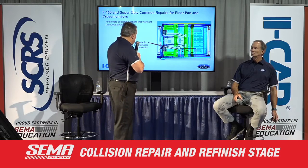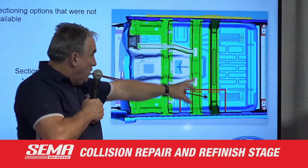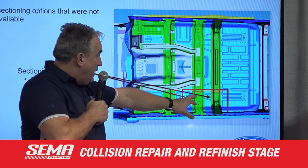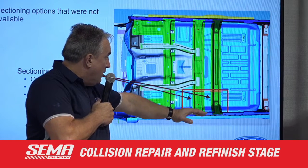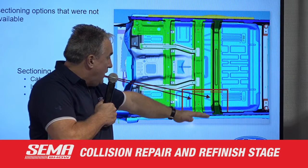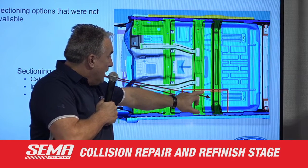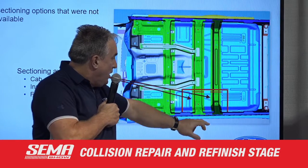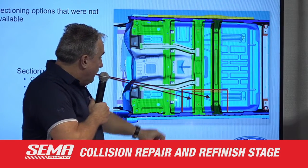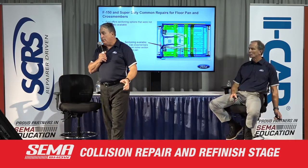Common between the F-150 and the Super Duty, we've never had sectioning available for the cab cross members, as you see here. See the red lines? We allow you to section these cross members. If you got a side hit and you have damage to the side of the truck, these may be damaged. We allow you to section them. We also allow you to section the floor pan, as well as the inner rocker panel on the vehicle. That applies to Super Duty and F-150 as well.